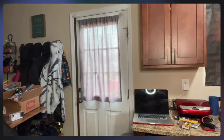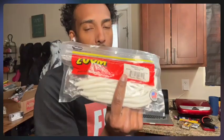Zoom finesse worm, there's every color, but there's so many ways to fish this. I'll fish this on a drop shot, shaky head, wacky rig, Neko rig, Tokyo. I mean, it don't matter. You can literally throw this worm on anything. And if I don't throw the Zoom finesse worm, my other favorite is the Zoom trick worm.